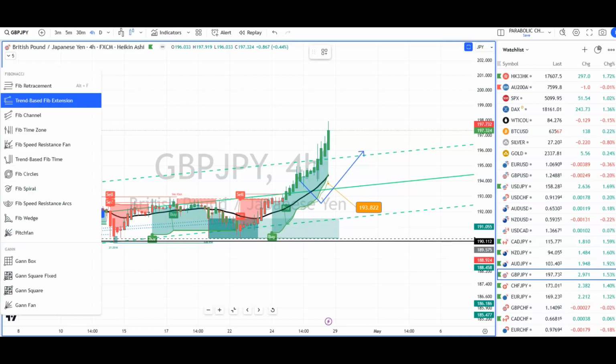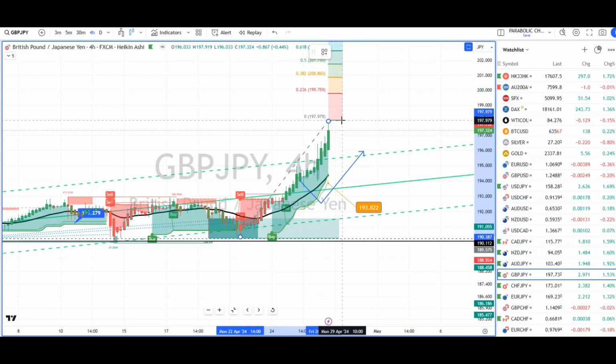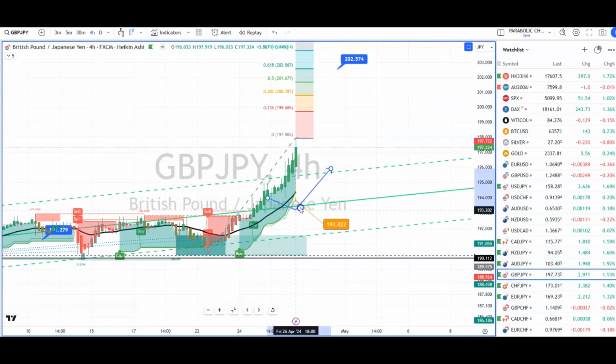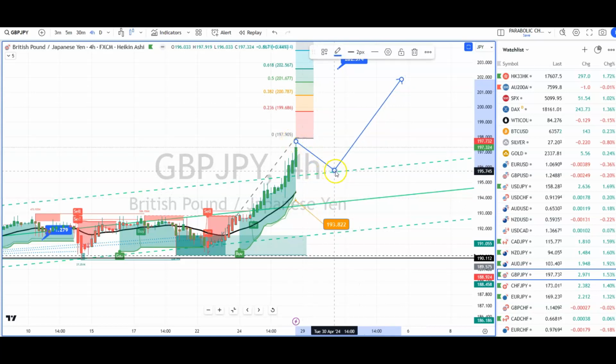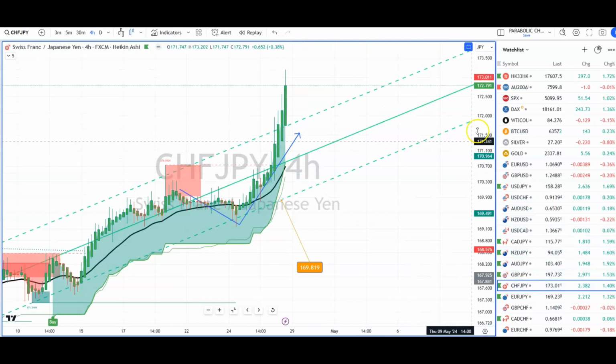So grab your tool. Should have done this earlier. Save a bit of time. And your target is 202.57. Might not seem a lot, but it's 200 or 300 pips. It will pull back, I suspect, on Monday. So any kind of pullback. Don't forget, I will let you know if there's any swing trading opportunities coming up, as this probably is going to come back down to here before it moves up. But if you're using a trailing stop, it doesn't matter. The stop is way beyond the average true range.